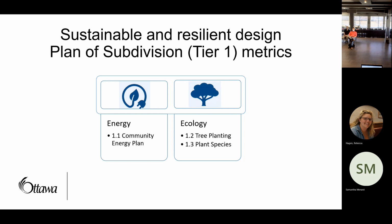The way I've structured the presentation, I'll flag for you when I'm speaking to something that's for both site plan and plan of subdivision. It'll be flagged throughout because I've embedded them, because the tree planting and plant species metrics are the same for site plan and plan of subdivision. So rather than repeating them twice, I thought I'd just embed it all together.